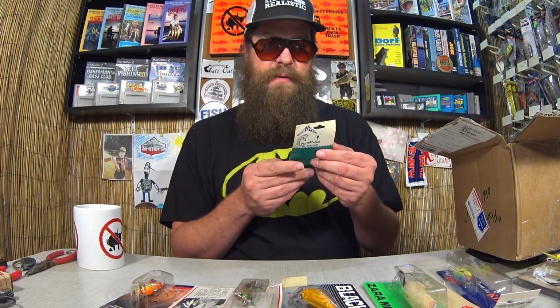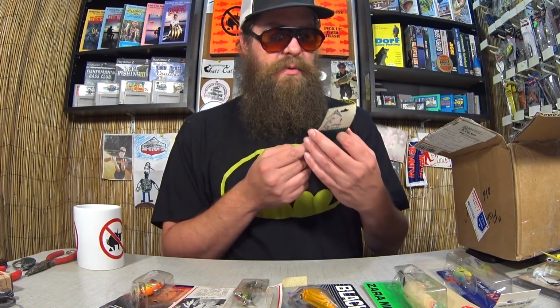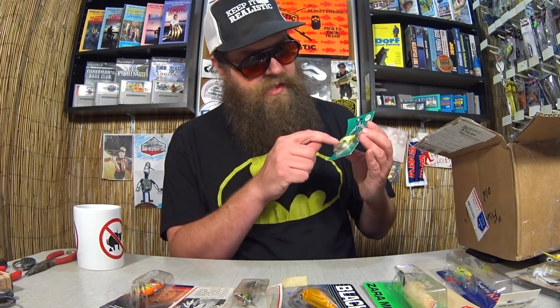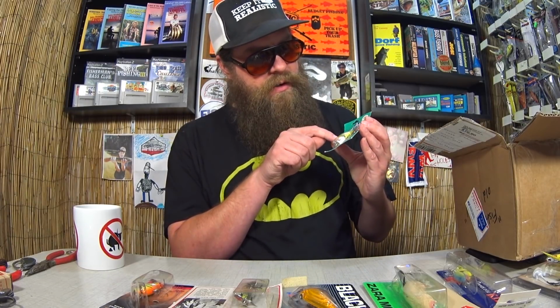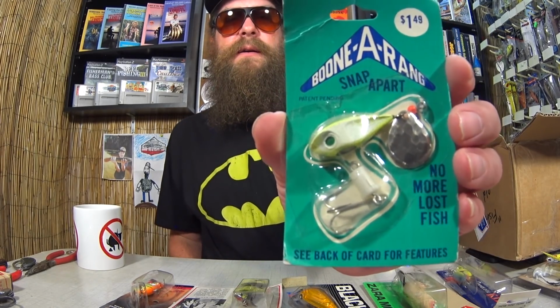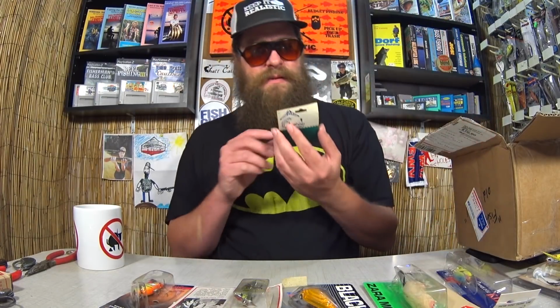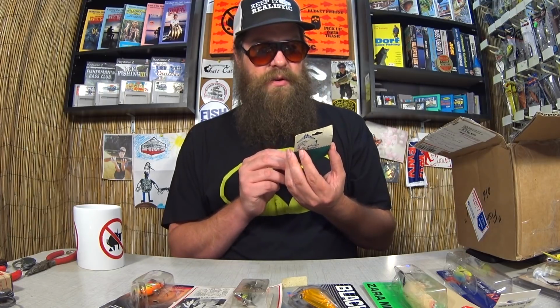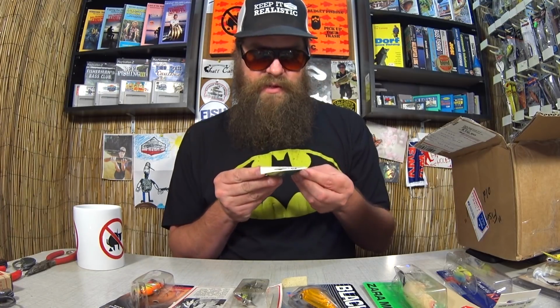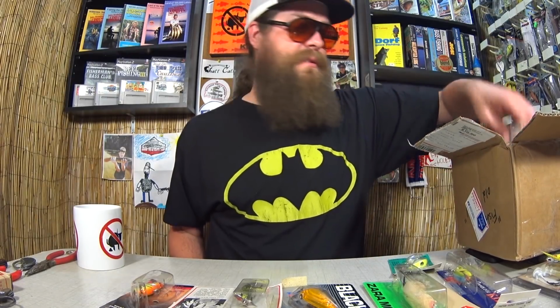Here we have a Boonerang Snap Apart. No more lost fish. So this is a lead-based lure like a tailspin, and you actually run the line through the lure and attach it to the hook and then pull it back up in the lure. That is hilarious. That's almost like a line through swim bait. I have never seen this. It is pretty cool. It was $1.50 whenever this was on the market. 1972. That's pretty awesome. Let's see what else we got.